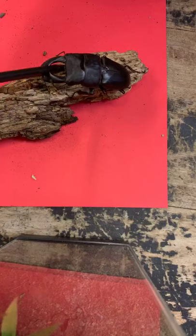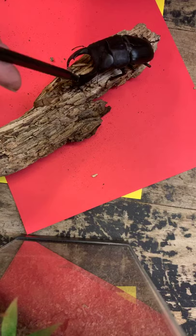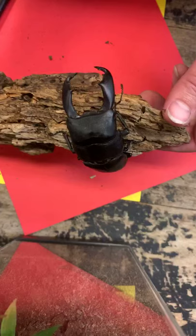So next week, we're going to do some insect art. And that includes asking this guy to color us a picture. So we're going to give him a marker and let him draw us a picture. But those are very, very powerful mandibles or pinchers, and they just use those to wrestle with other males so that they can get a girlfriend.